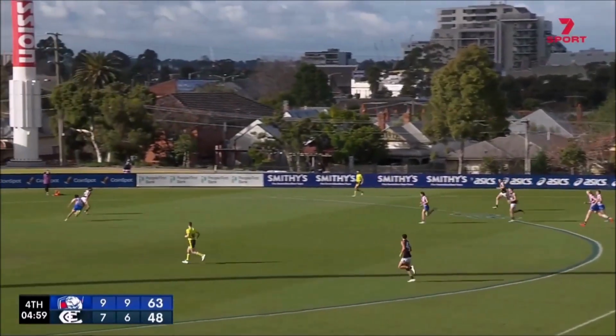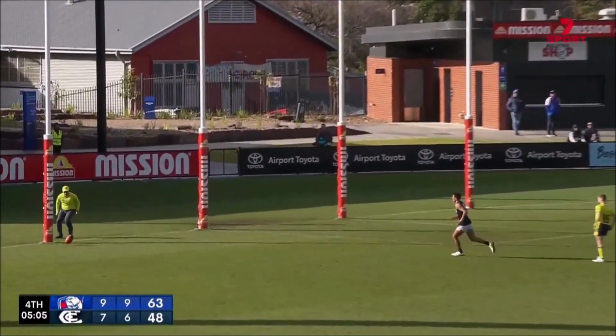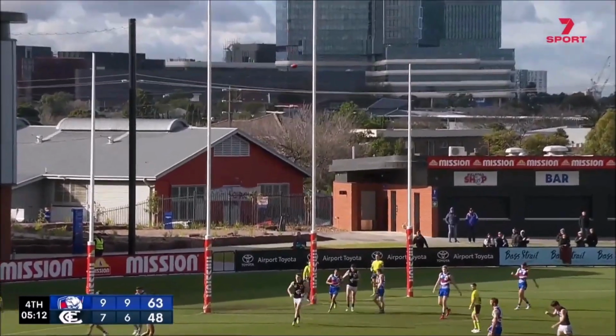Can he make the right decision inside 50? Martin on the bounce versus Jones, one-on-one. Here's McMahon from the pocket. Dribbles it goalward. Across the face. It's still alive. Here's a chance. Moy's got to pick it up. Can just snap a goal. He does.